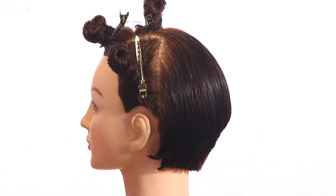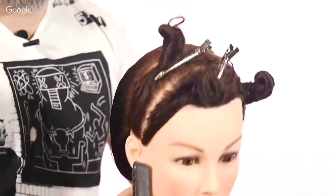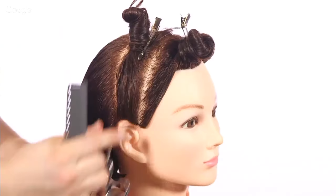All right, so now becomes the interesting part of this haircut. Now, as you can see right through here, I have all these bits sectioned off, okay? I have this whole panel sectioned off right in through here.